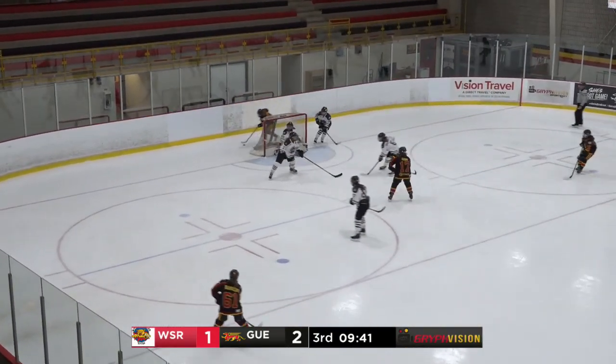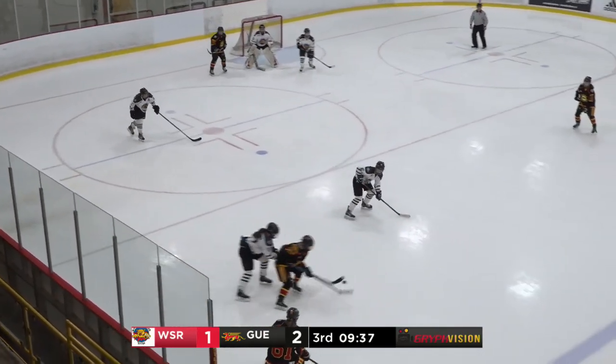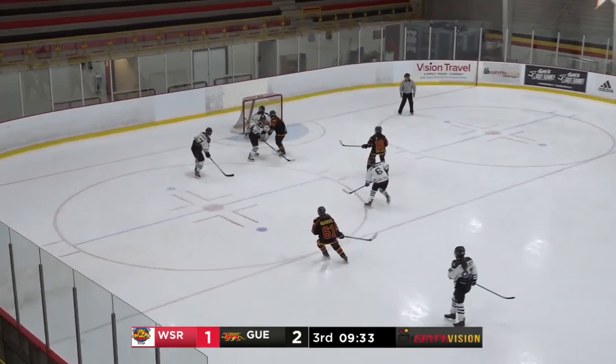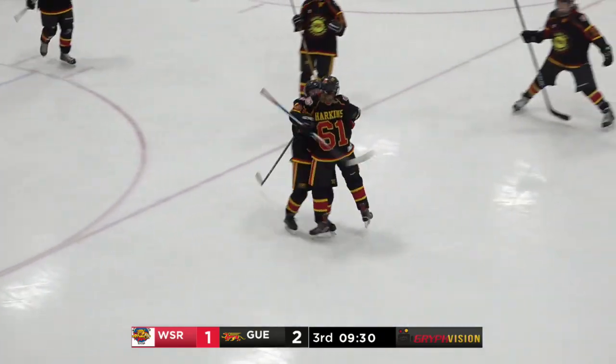as Coleman will look to cut in. Has Harkins at the point. Will opt to keep holding. Dangerous area there, but Harkins will walk in, looking to shoot. Shot goes in, a big screen in front, and that'll be 3-1 for Guelph.